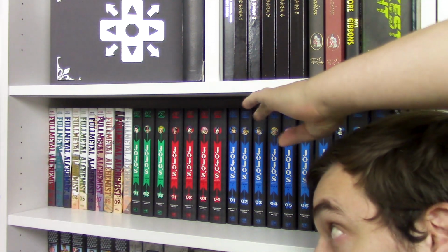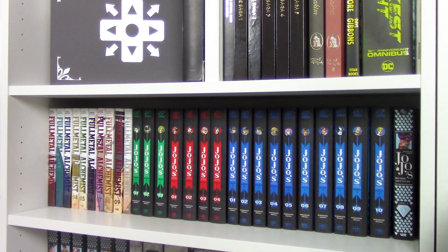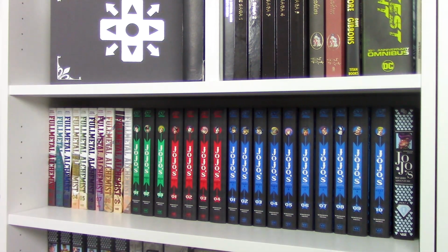I'm still not in frame. So I'm gonna continue to be out of frame, but as you can see, this is the shelf beneath my non-manga shelf. So, okay. So let's talk about this shelf right here.